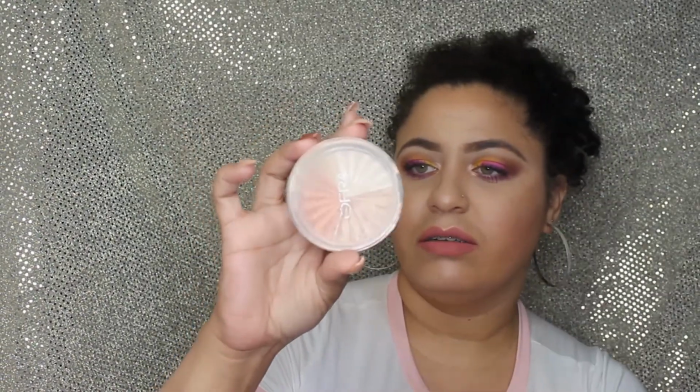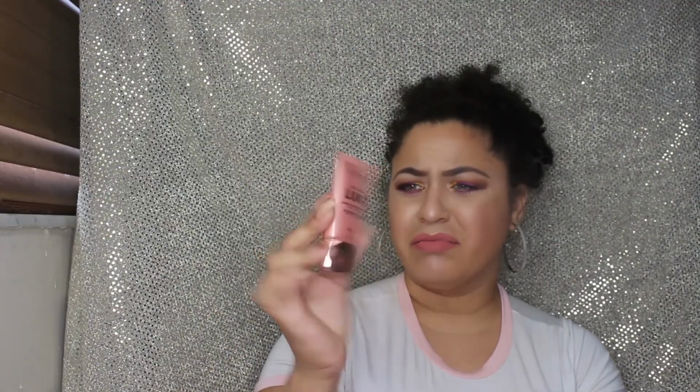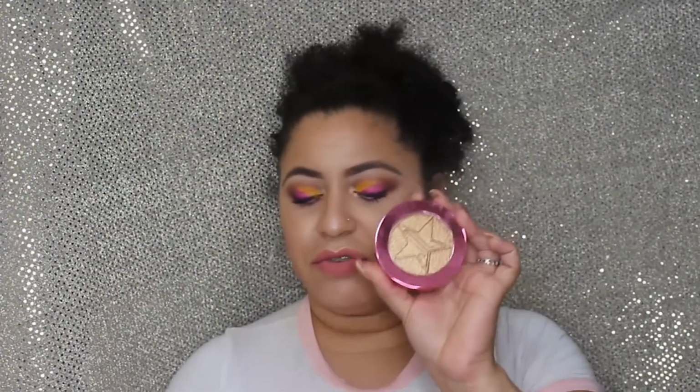And then I have the e.l.f. I'm gonna add it here. And I have this Ofra one that has a bunch of highlighter. It's kind of like a mixed thing. And I'm gonna add it in there too. We have a L'Oreal, I don't know, sticky thing. I just threw it away. Jeffree Star highlighter. This I get in the mystery boxes and stuff.